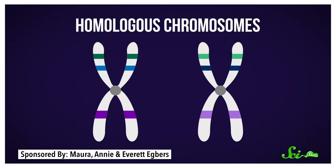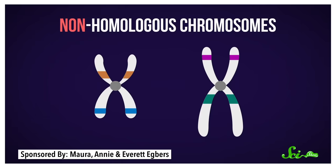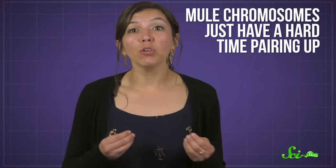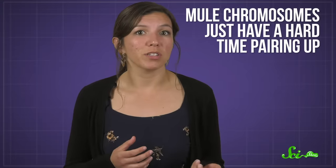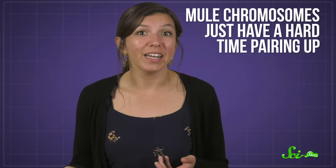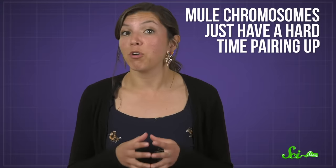Homologous chromosomes are a matched pair of chromosomes, similar in size and structure, and carrying different versions of the same genes. Non-homologous chromosomes, like those of horses and donkeys, are too different in size and structure, so they can't be easily paired up. So the odd chromosome from the mule remains unmatched. All of this means that mule chromosomes just have a hard time pairing up, disrupting meiosis so no eggs or sperm are created, meaning no mule offspring for mule parents.